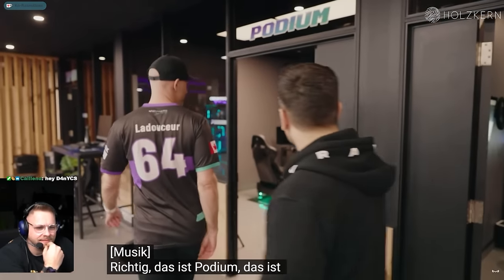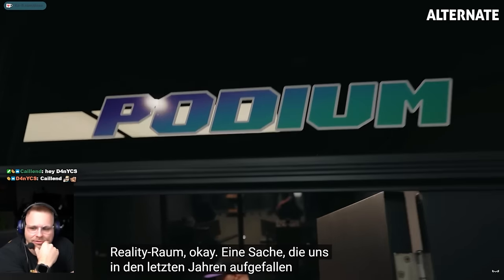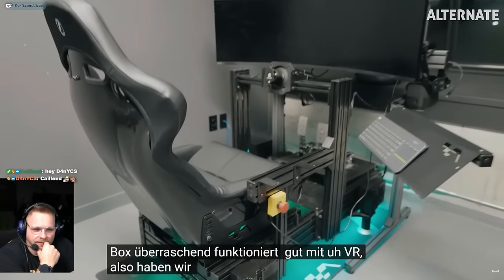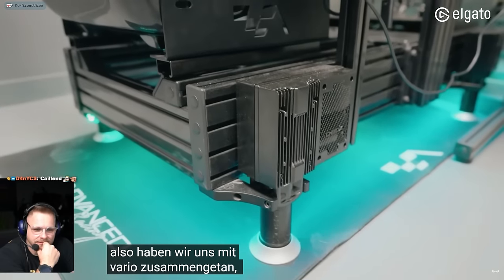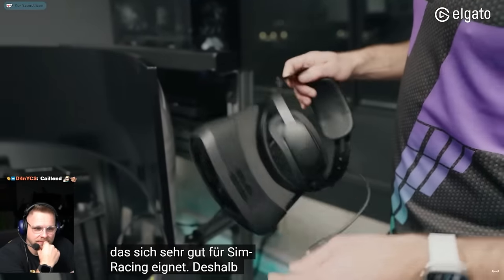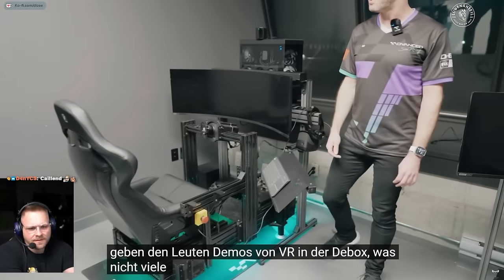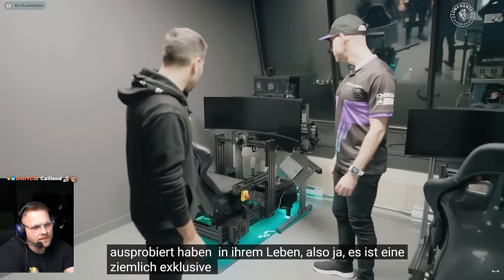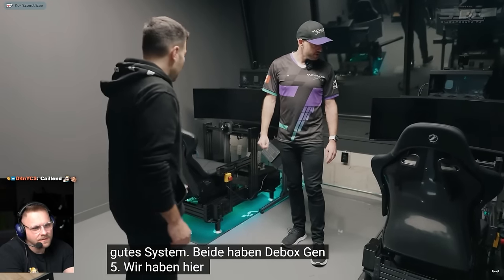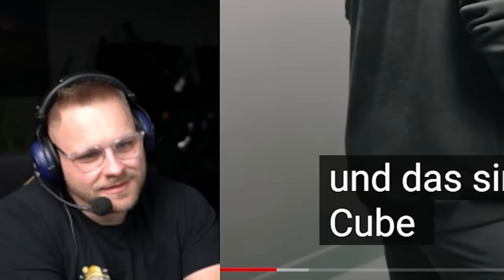This is Podium. This is the virtual reality room. One thing we noticed over the last few years is D-Box works surprisingly well with VR. So we partnered up with Varjo with their Aero VR headset, which works really well for sim racing. We've set these up here. We give people demos of VR on D-Box, which is not something a lot of people have tried in their lives. So yeah, it's a pretty exclusive system. The D-Box stuff, Gen 5. Yep, such a good system. Both of them have D-Box Gen 5. We didn't spare any expenses here. And these are ASR 6 chassis now. Yep, Simicube Pro.